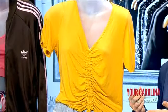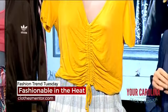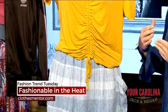Marigold's not a color for everybody. So what I would say is if you have a skin tone that's going to pull reds out, your best bet with this color is to go more of a camel. Let there be more rich brown in it, and you'll still get that warmth from the color. You'll still really be on trend.